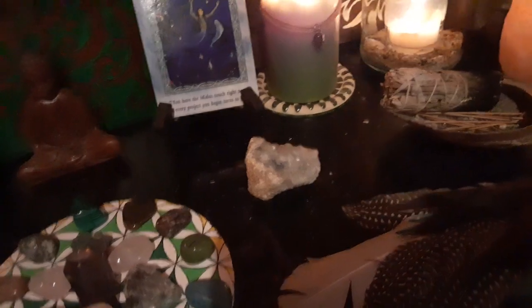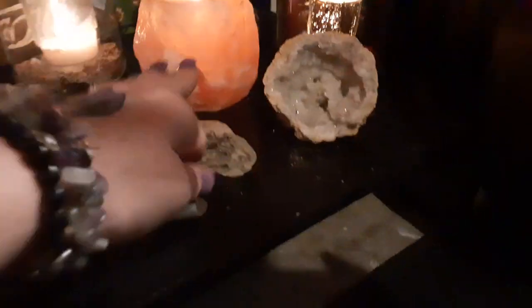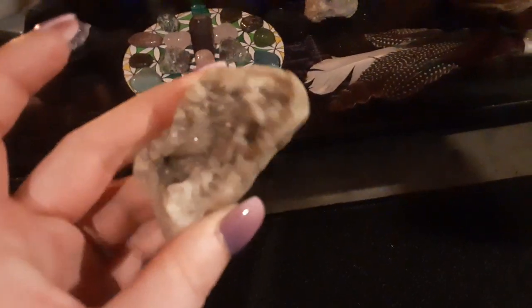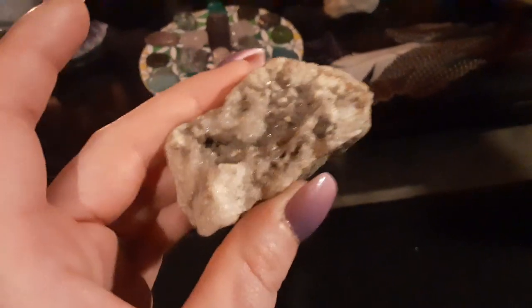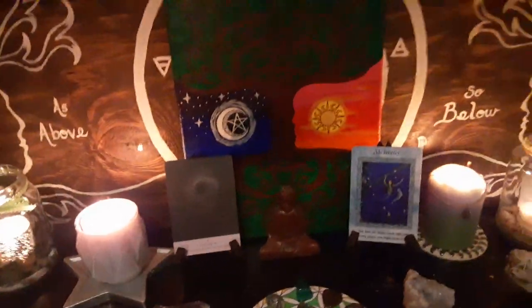Here is a piece of azurite, my amethyst, celestite, and then some other crystal geode that my daughter found in a rock garden years ago. It's some kind of druzy, and it's really pretty. So we have that here as well, along with my white sage bundle and my feather wafter wand, Buddha, and some oracle cards that I pulled this morning.